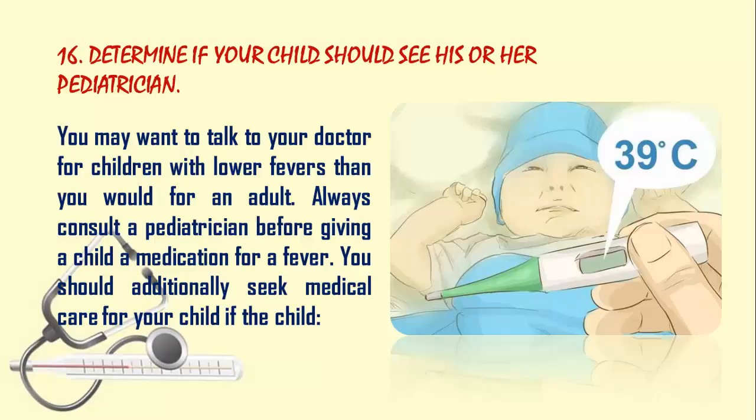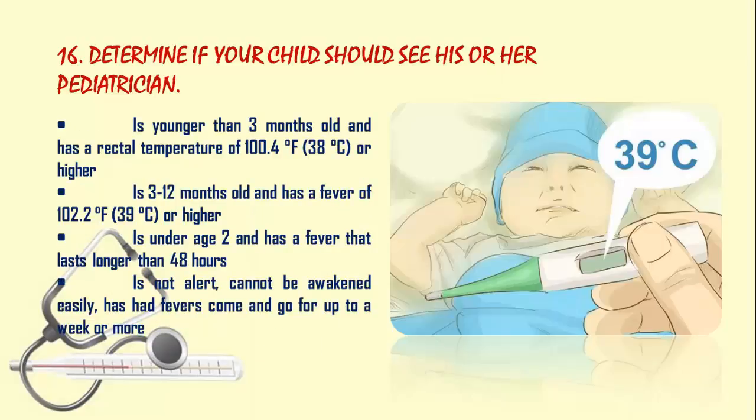You should additionally seek medical care for your child if the child is younger than 3 months old and has a rectal temperature of 100.4 degrees Fahrenheit, 38 degrees Celsius, or higher. Is 12 months old and has a fever of 102.2 degrees Fahrenheit, 39 degrees Celsius, or higher. Is under age 2 and has a fever that lasts longer than 48 hours. Is not alert, cannot be awakened easily, has had fevers come and go for up to a week or more.